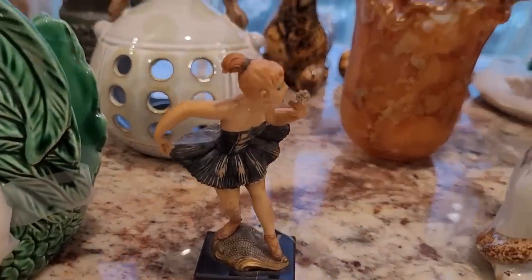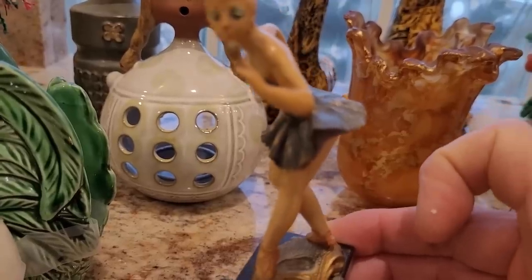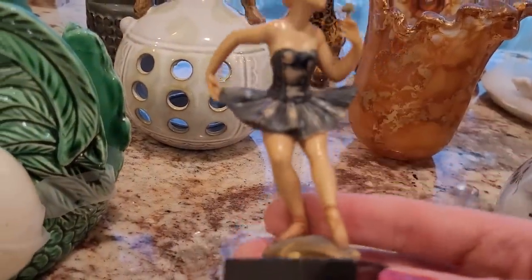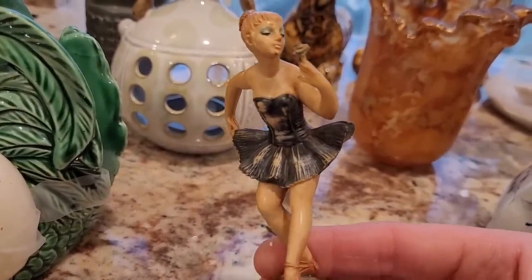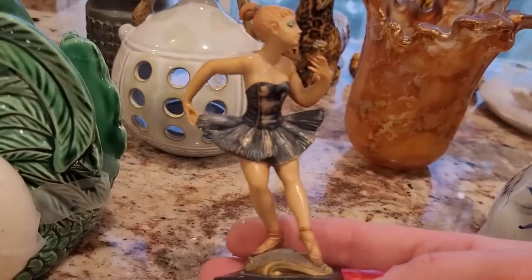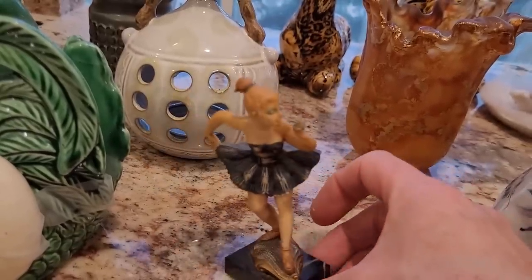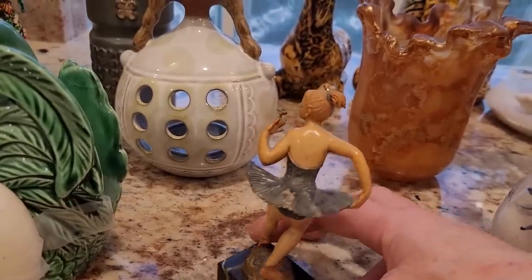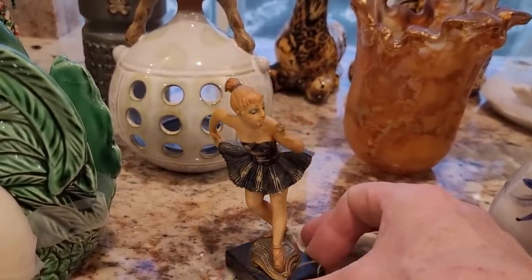Last but not least, I think this is a Simonelli little Depose Italian ballerina figurine on a little onyx slab. She's gorgeous, very vintage. As you can see, her paint is a little worn. She's holding a flower. Gorgeous, gorgeous design. The essence of a ballerina is perfectly captured in her. She is lovely. I'm not sure what I paid for her. I believe I got her in Wong's booth, but I am going to ask $25.